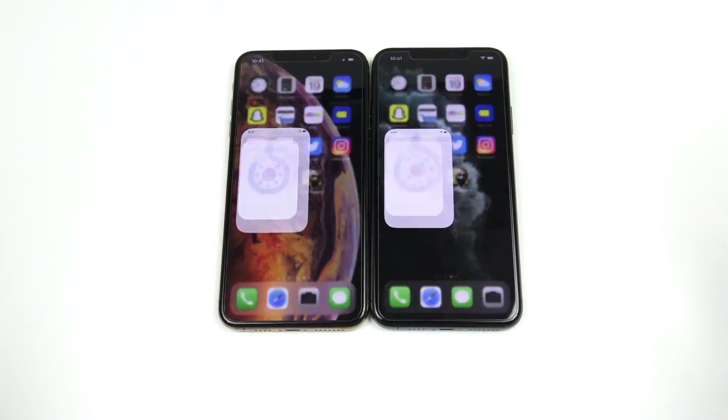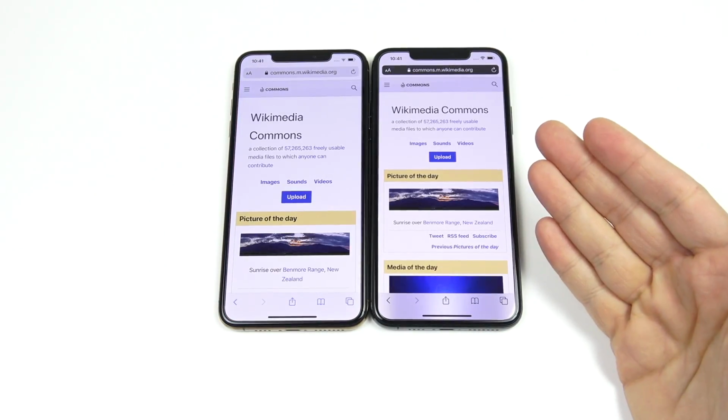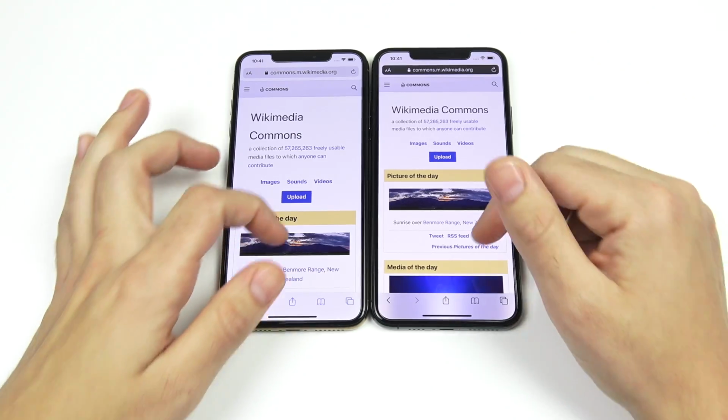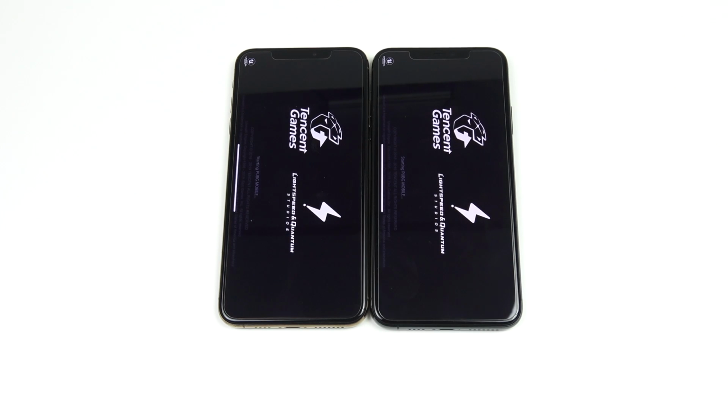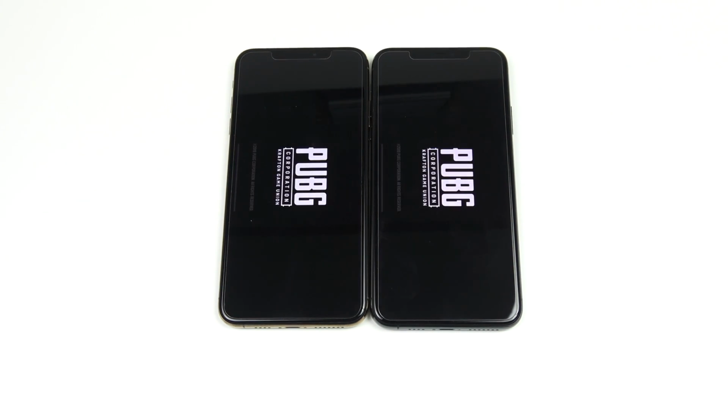Let's go into Wikipedia here. This is a browser test. I couldn't even see it. Which one was first? They were both rocketing to the finish there. So let's head into PUBG Mobile now and see which one can open this up first here. And looks like the 11 Pro Max is ahead.